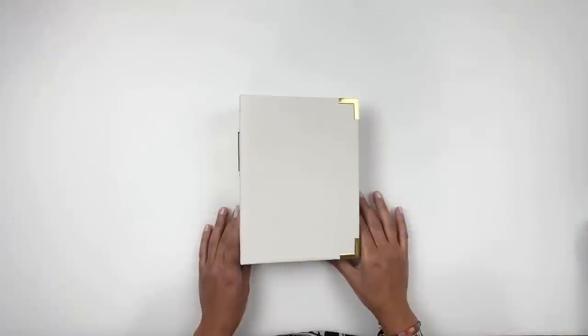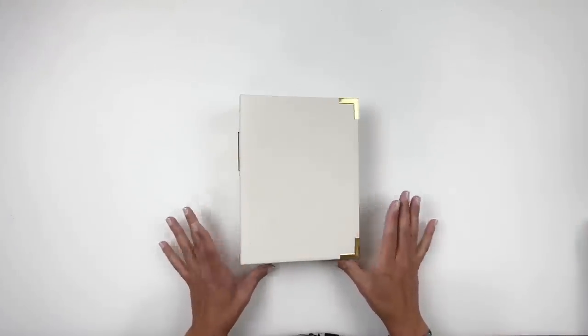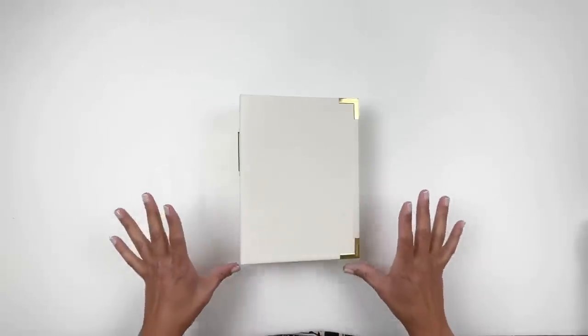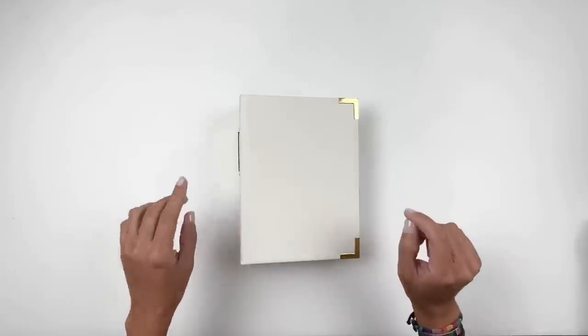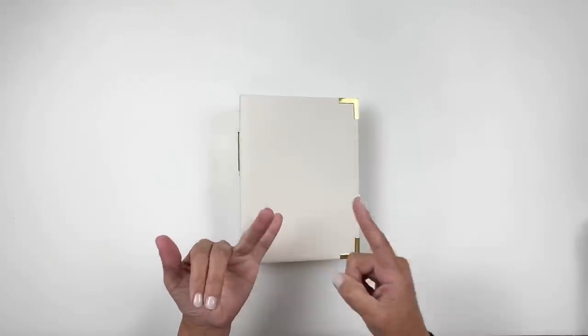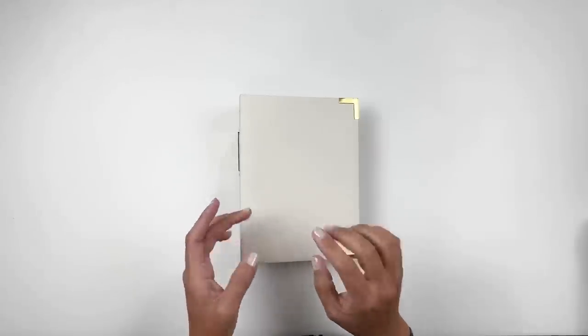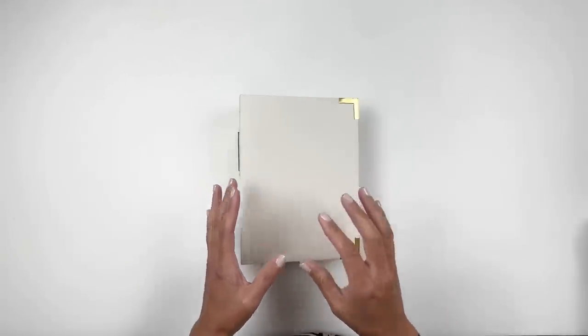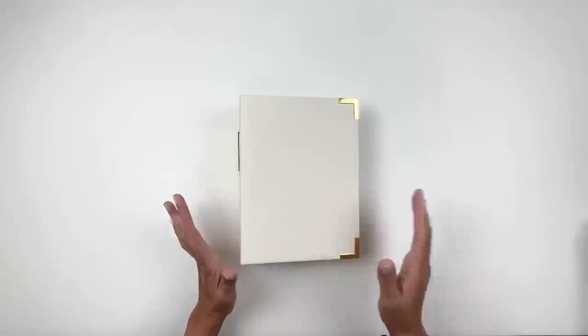This is Heba from My Little Journal, and today I'm excited to be chatting about everything that has to do with October Daily 2022. So I want to share with you all the things I'm going to be using, what I'm going to be documenting in, and also I might put together my cover and title page and things like that. So let's get to it.